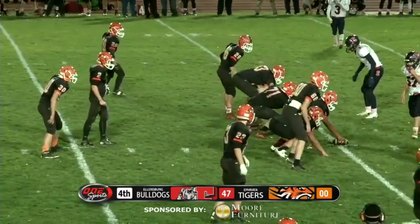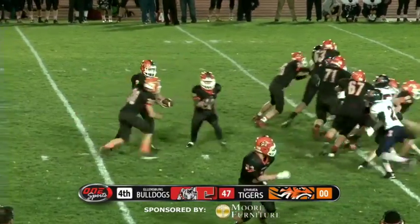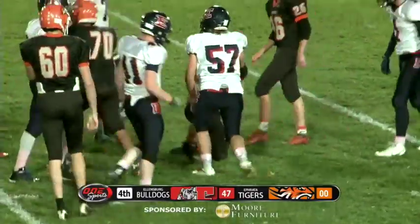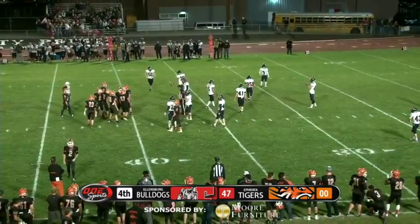Second down and 10. 9.5 minutes left to go in this ball game. Hands it off to Flanagan. Picks up 2 yards. Flanagan was the ball carrier. Kate Stevenson on the tackle for the Bulldogs.